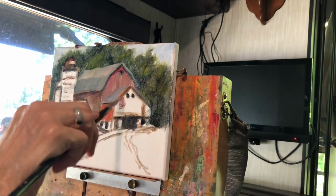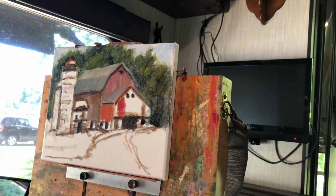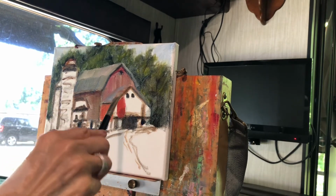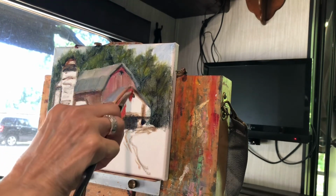The front's darker, so I went no yellow, and I added a little crimson. We'll see. And it has two little square windows in the front.